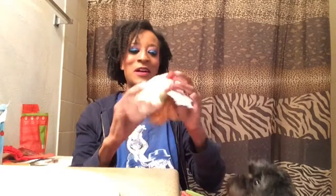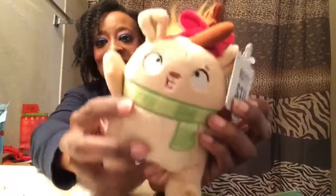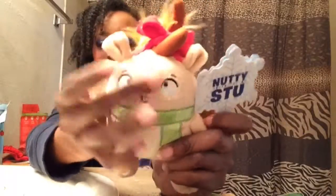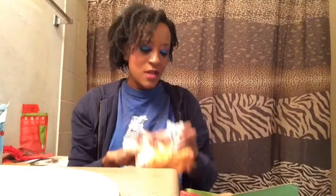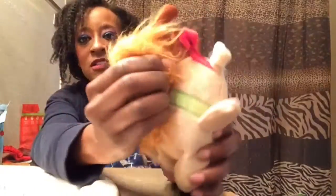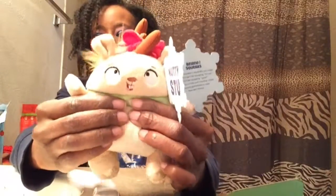Time for the toys. Like I said, I do get an extra toy because I'm a member of the Extra Toy Club. We got a squirrel. This is Nutty Stew. And this is what Nutty Stew looks like. Nutty Stew has a little scarf around her neck and a little bow up here. She's so cute and her fluffy tail. Let's see, on the inside, I like to show you. She has a squeaker tube inside of her and crinkle paper. The crinkle paper's in her tail right here. And she has on an antler. She has on the same little antler thing that we got for the dog. And she has a squeaker tube in her. And she's small.